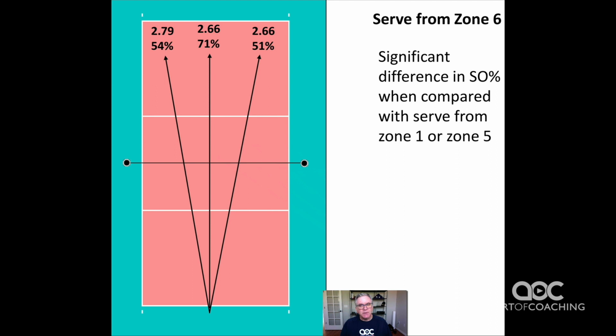And you see a lot of servers, especially at younger levels, serving out of zone 6. And this was the worst of all the areas. If they served straight ahead from zone 6 to zone 6, the opponent sided out 71% of the time, and then to both corners. But regardless of where they served in zone 6, the opponent sided out at a higher percentage than for either zone 1 or zone 5.